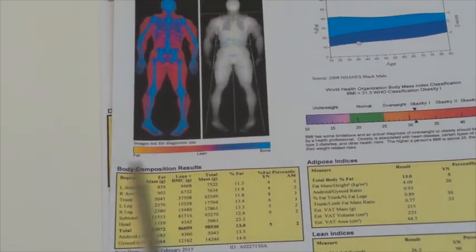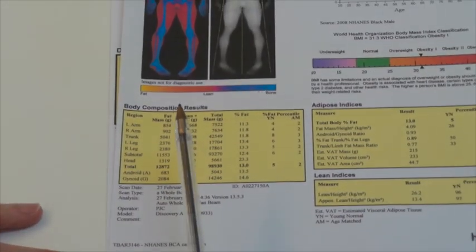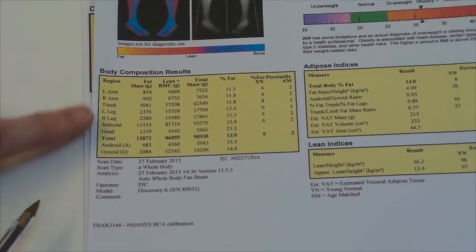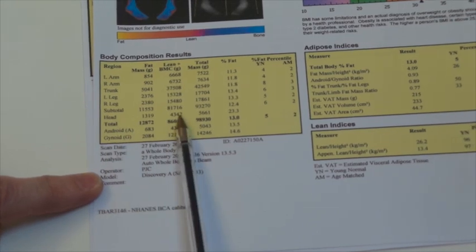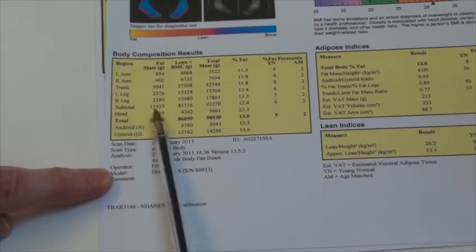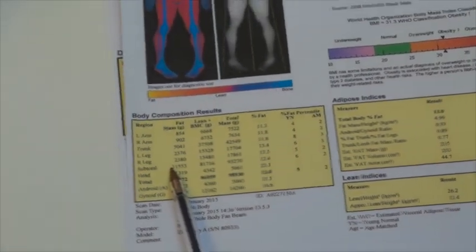So this table underneath, body composition results, is concerning itself just with fat distribution around the body. You can see the body is broken down into regions: arms, legs, and trunk. We come to a subtotal line and then the head. But for body composition, we ignore the head, and most of what we do is down here in the subtotal line. For very tall people, we have to leave the head off the table.